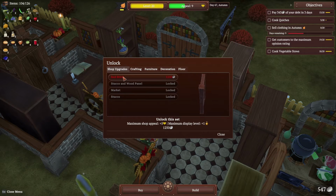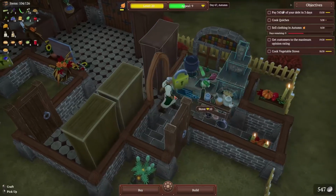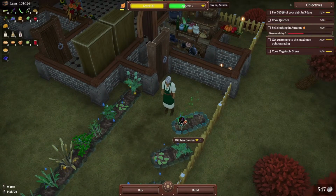1,250. So we can get some red brick thingamajiggers, which will increase our maximum appeal by 5, which is lovely. And also our maximum display level will go up. We're going to look at that in a moment because now we've got a bit of money behind us. We can go and have a look at improving some of our shelving, which will be exciting.